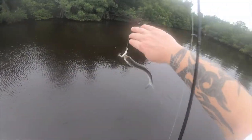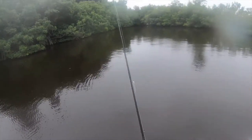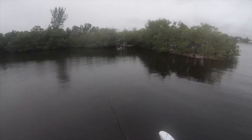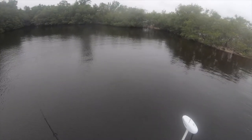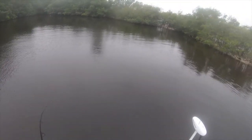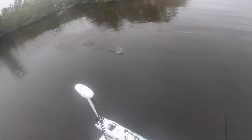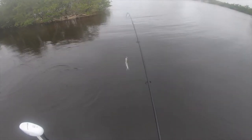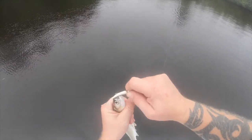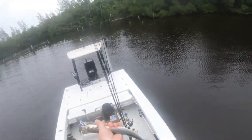Another ladyfish. And he's released. Another ladyfish. There he is, booming with ladyfish.